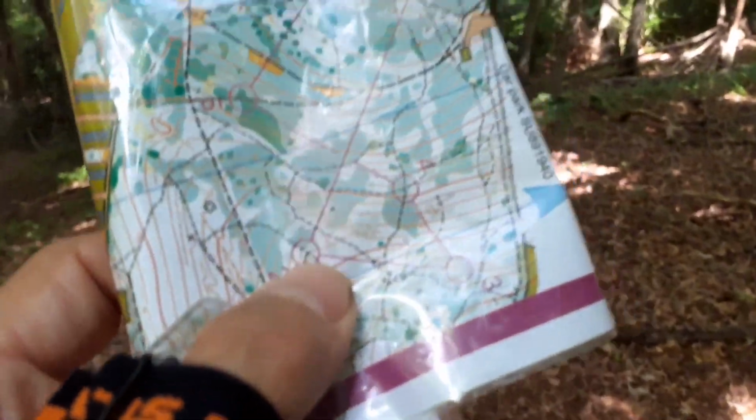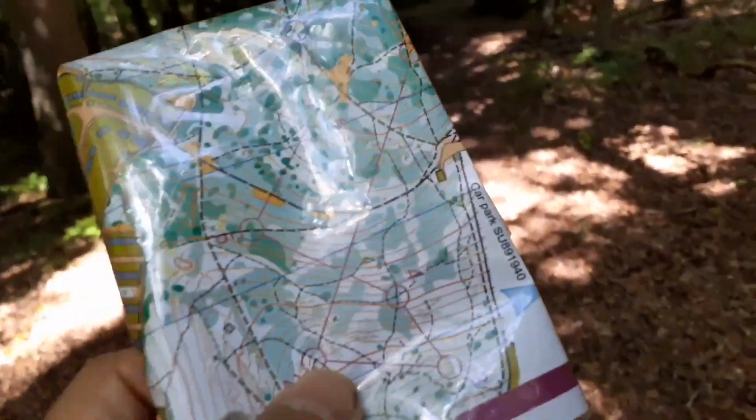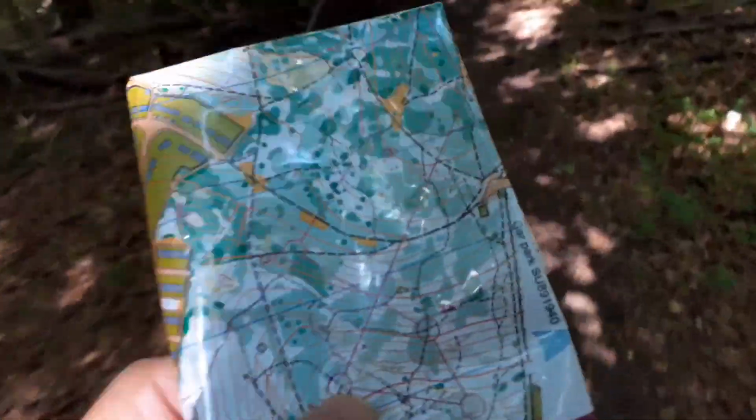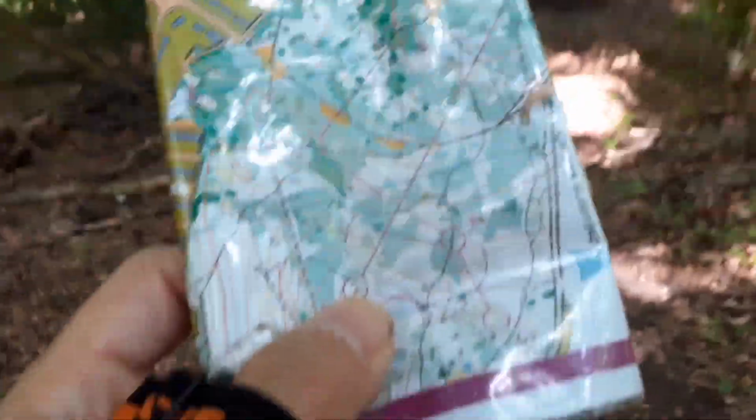There's a green blob on the left, which is that, I think, just as we go over the edge somewhere. Okay, well, we're heading down this path, and there's a kind of crossroads path, and that's where the control is, number 4. Let's see when it beeps. Feels like we should be nearly there.